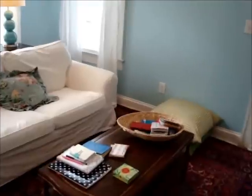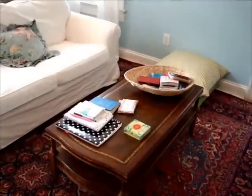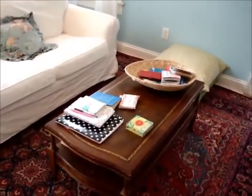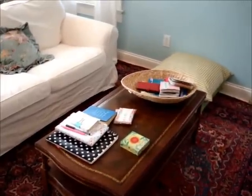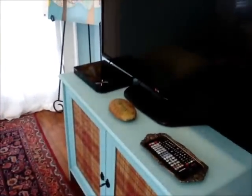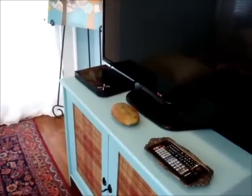The table is, I glued the top of the table back together, so that's done. I have a few things on here. I have some thank you letters to write, and I'm doing a bit of planning. This here, I've removed all of the papers, DVDs, CDs from here.